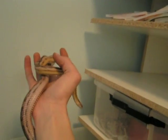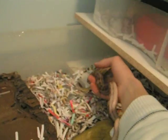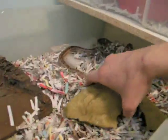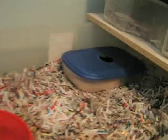I'm only talking from experience with corn snakes and boas. I know carpet pythons and obviously a lot of other boas, Amazon tree boas, do have aggressive temperaments, and some might even bite you while you're handling them. But I'm just talking from my experience with my guys. And I'll show you one of these adult corn snakes.